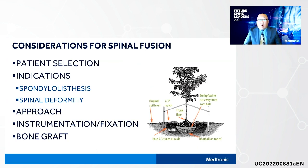We all know, and you all are currently being trained on, the most important parts of spinal fusion surgery, which includes patient selection, the appropriate indications for spinal fusion, different surgical approaches and different surgical techniques, but a lot of our time is spent on instrumentation and fixation. Probably the least considered subject when we consider spinal fusion for our patients is the bone graft. And today's talk is really focused on the conversation, education, and evaluation of bone graft for your spinal fusion patients.